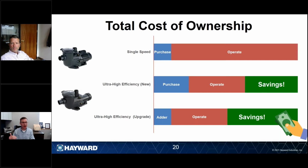If you look at an ultra high efficiency pump, a VS or an XE, the purchase price, if you had to buy it brand new, if you threw away your perfectly good working single speed pump, you've got to pay the whole amount. Let's say, for argument's sake, it's twice as much. So you pay more up front, but your cost to operate is substantially lower. Again, it may be up to 90%. This is a bit of a conservative estimate. So the difference there over that total life, you have a lot of savings there.